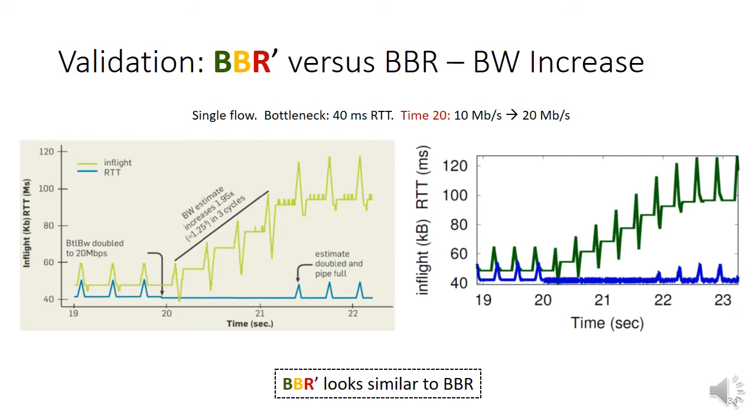So what happens when the bandwidth doubles is that, probing for bandwidth, the number of in-flight packets increases. That's that green line going up at 20 seconds, reaching roughly the new bandwidth, the new number of BDP packets in flight at about 22 seconds. And at that stage, it's at steady state. And again, the BBR Prime results on the right do the same, where the RTT stays at the minimum. That's the blue line, and the green number of packets in flight doubles from 20 to 22.